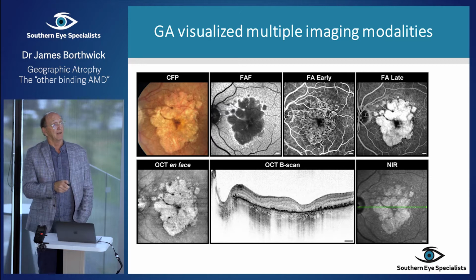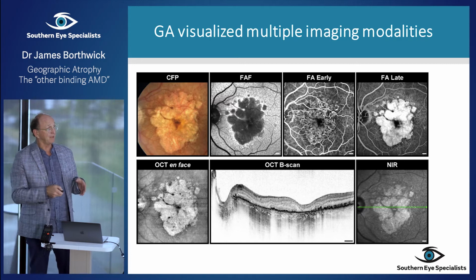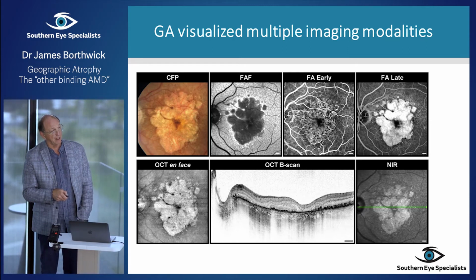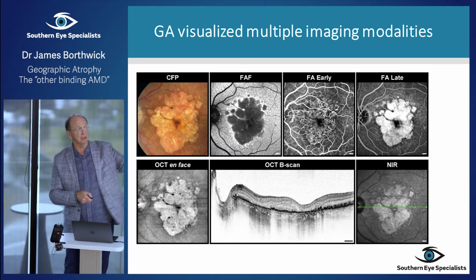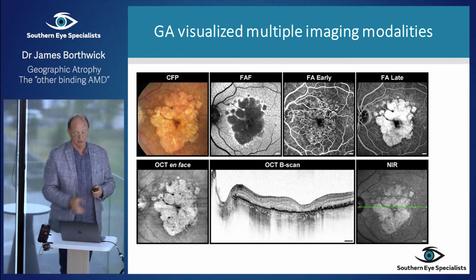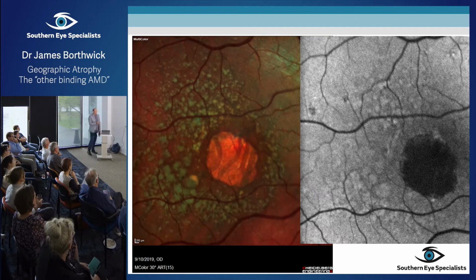Then there's fluorescein angiography if you want to look for new vessels and leakage, and then there's of course OCT scanning, which can highlight areas of atrophy of the photoreceptors, the choriocapillaris and the RPE. You'll often see on the OCT scan, which I'll show a bit later, this transmission of light going through because the pigment isn't there to block that light, and that's a common sign you'll see in patients with atrophic macular degeneration.